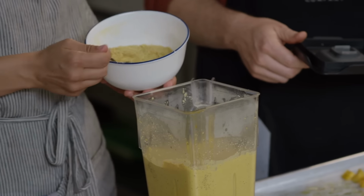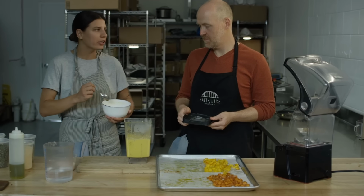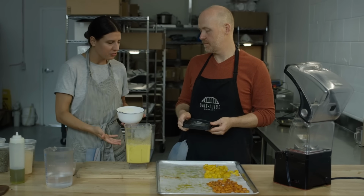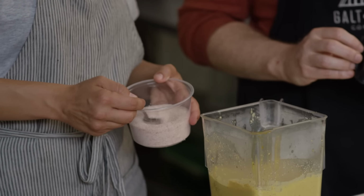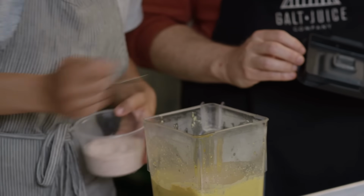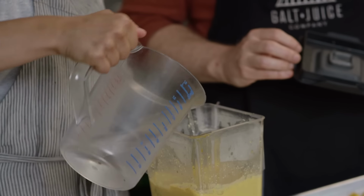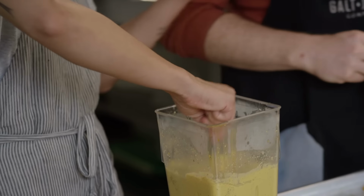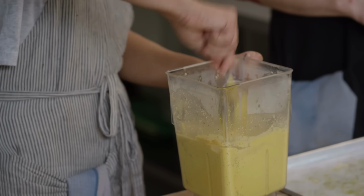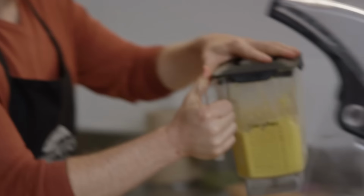So we're gonna add just like two tablespoons. I do find it is very potent. And I don't want this to be like a cheese dip. It just adds a nice little amount of flavor. And then we are gonna add about 2 teaspoons of salt. And just another splash of water, because that's the other thing with hemp seeds specifically. The longer you allow them to sit, they'll actually start to absorb more liquid. So you gotta work fast. You are good to go.